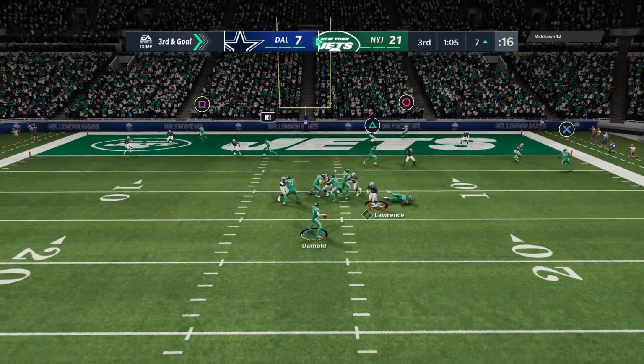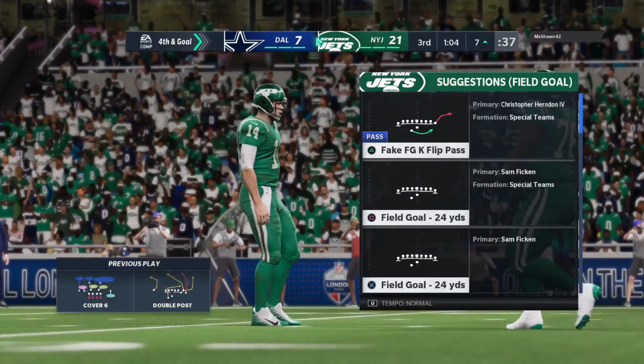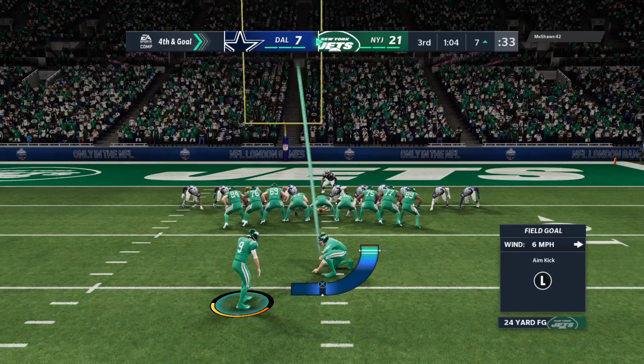Again, Darnold. And that's knocked away and incomplete. That's a nice job there because you've got to play the ball, not the man when in coverage. That'll keep you away from a lot of needless penalties, and he's able to knock that one away.